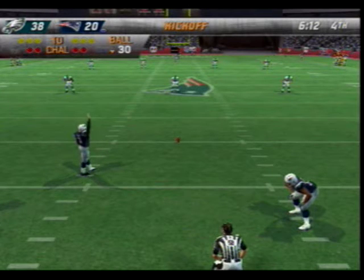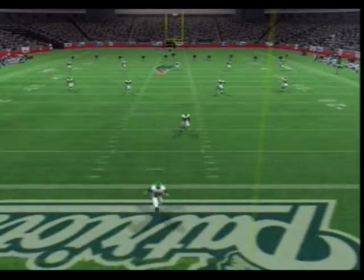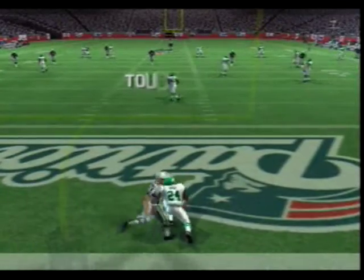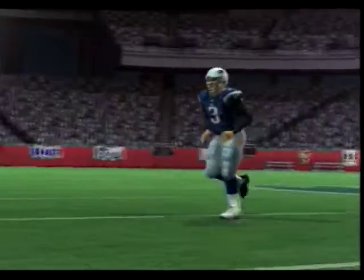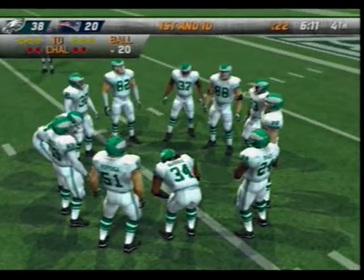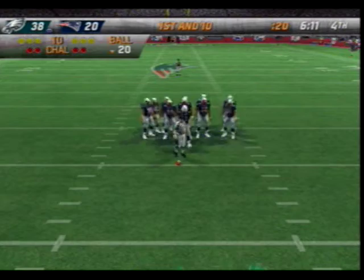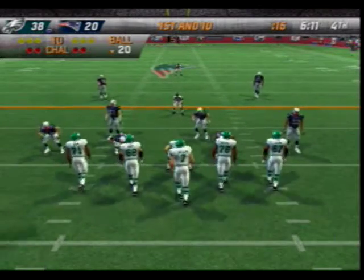Might be a little late in the game to think about the comeback now. New England is lined up for the kickoff. Bailey back to return. This one is fielded by Bailey. They should be able to put this one on ice. The Eagles will start the drive at the 20-yard line.